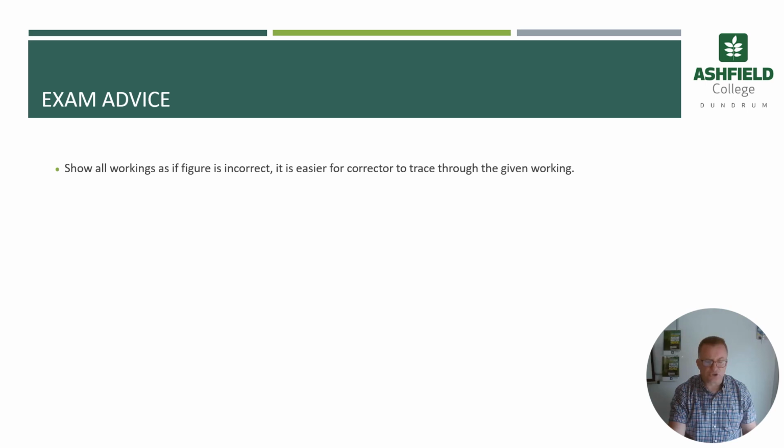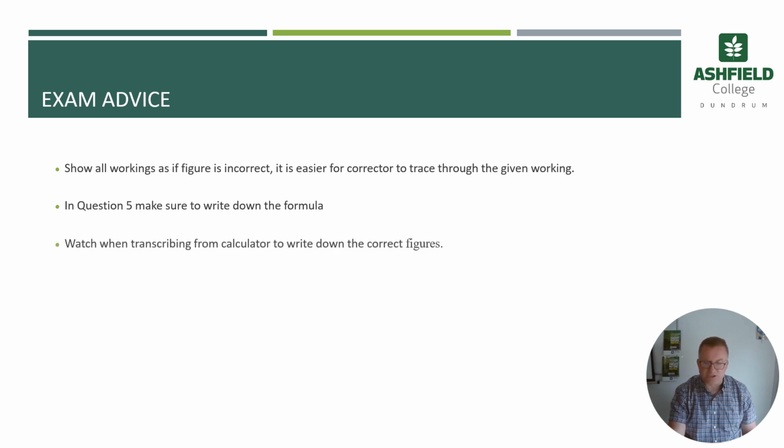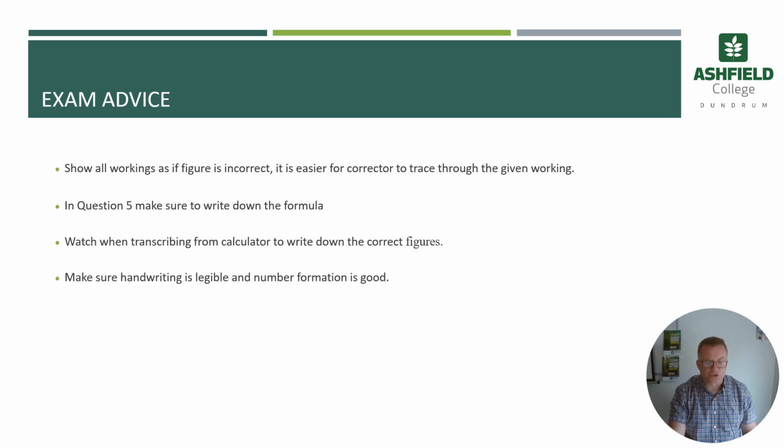Exam advice then: show all of your workings. If the figure is incorrect, it's easier for your corrector to trace through the given working. Don't put the corrector on some kind of a search looking for the stuff. Lay it out nicely. It makes a big difference, especially with the online marking, from the corrector's point of view. In question 5, make sure to write down the formula. It's worth 3 marks if you get no other marks in that question. Watch when transcribing from calculator to write down the correct figures. Take your time when you're doing that and be exact. Make sure your handwriting is legible and your number formation is good.